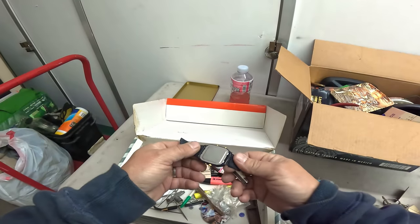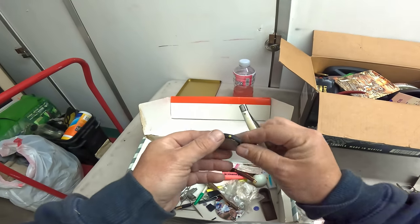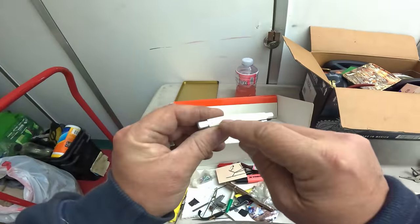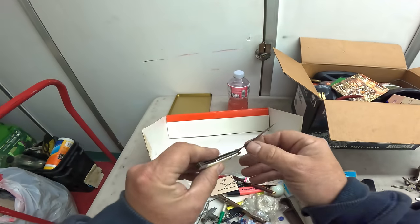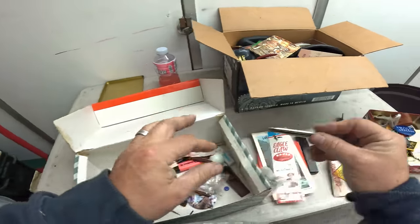Timex. Broken, but yeah, look at that. It's completely just deteriorated. The rubber watch band, but the watch itself is kind of cool. It's a Timex. It's got a little digital display up there. I'll put that aside. But this right here, look at this. That looks like Mother of Pearl. Yes, Mother of Pearl. Ooh, it's got a little icon there. Logo. And this looks like a nice knife. Quality, guys. That's a nice piece.